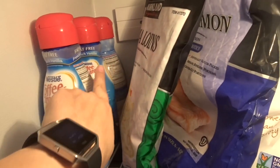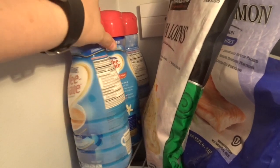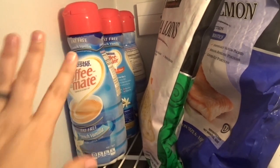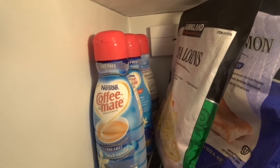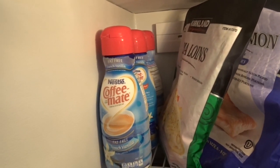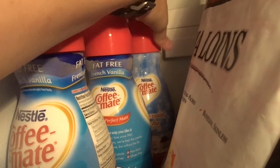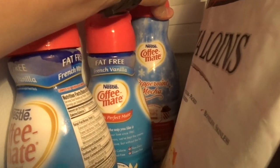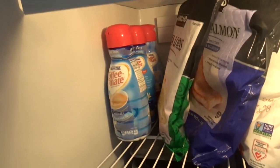These I've had back here for so long. I think I bought these back in December or January, and they're just sitting back here. I am unsure what I'm going to do with them. I don't use them anymore, so I'm thinking about donating them to the church, but I'm not positive. I will say this one right back here is going to be hard for me to get rid of, you guys, because this is my absolute favorite. Peppermint mocha. Oh gosh, that one's hard. That one's hard to pass up on.